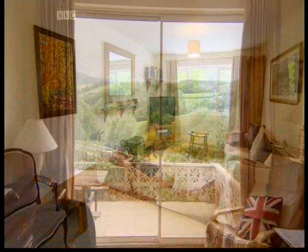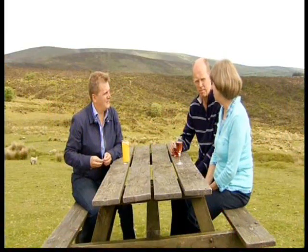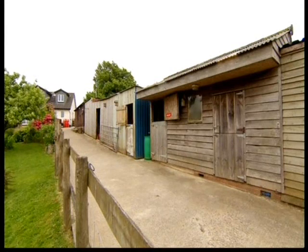There was one living room there. The view was amazing, though. The view was stunning. I loved the view, and I loved the land. The holiday let, it was quite small, and the outbuildings, although there was potential to do things with that, it did look a bit of a job for us.